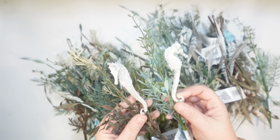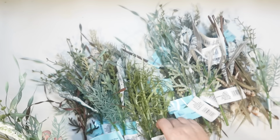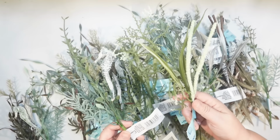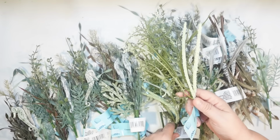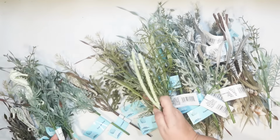They have these seahorses. As you can see, they're a little bit different colors. I use them year round in crafting. I love them. But they also have some that just look like seaweed and stuff like that, if you wanted to do a little coastal display where you have seaweed coming up from the bottom. They also have ones that have just seashells and stuff on them.